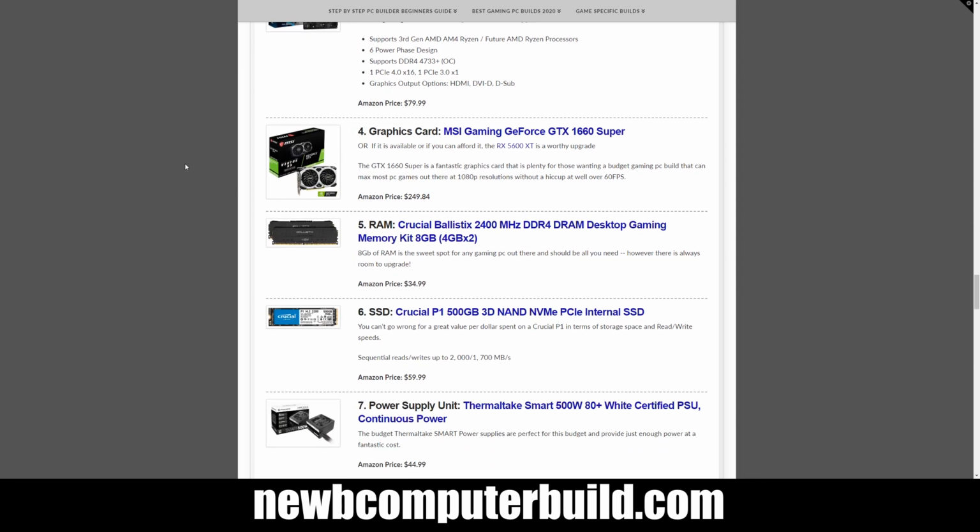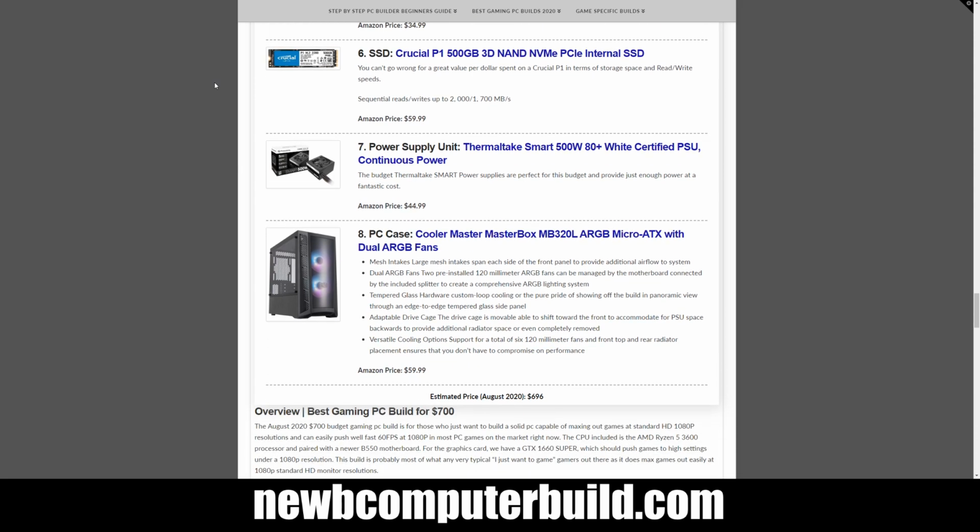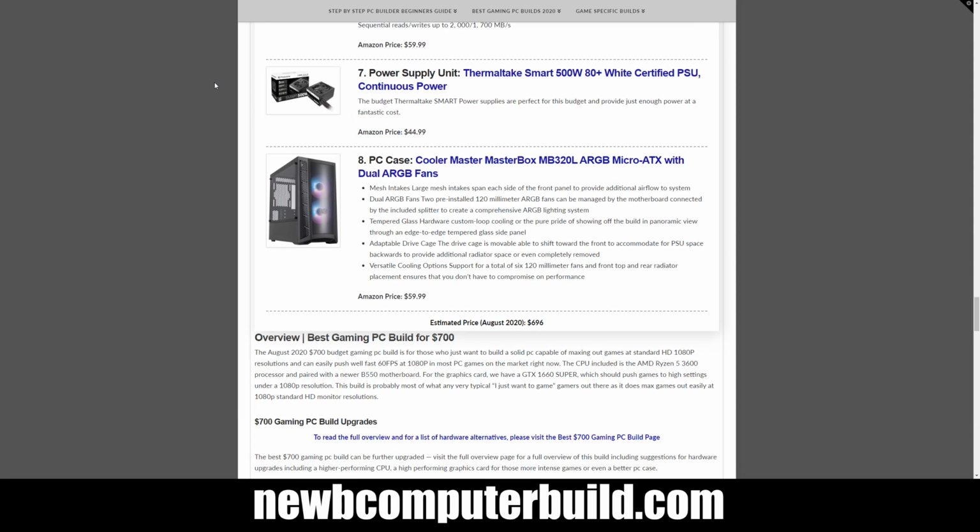The graphics card we have is the MSI GeForce GTX 1660 Super at $249.84. Memory we have is a Crucial Ballistix 2400 megahertz DDR4 8GB kit of RAM at $34.99. Storage we have is the Crucial P1 500GB NVMe SSD at $59.99. The power supply, Thermaltake Smart 500 power supply for $44.99.